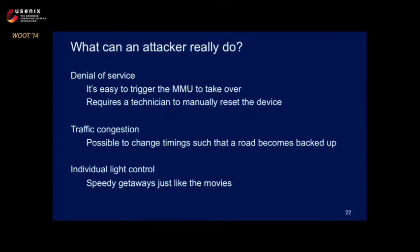Second method, you could use this for traffic congestion. There have been numerous studies. The city of Boston thought they could save over $1 million a year just by reconfiguring the traffic lights to work better. Well, we could cost them $1 million a year by reconfiguring the traffic lights to work worse. Finally, you can actually use this to individually control lights. Video game style, movie style, turn the lights green right as you're going through, turn them red after you.